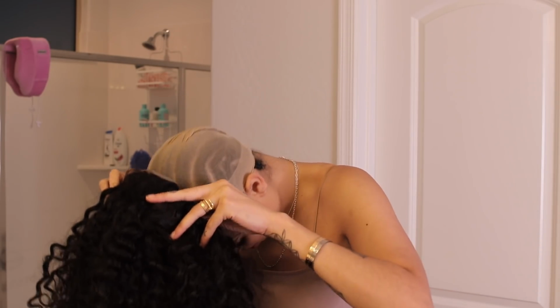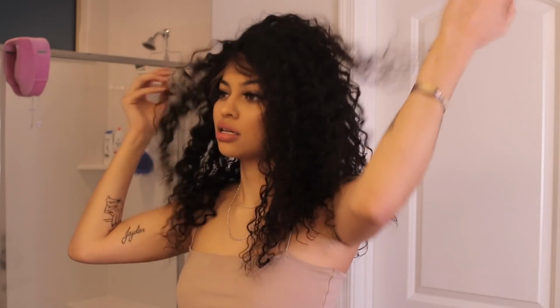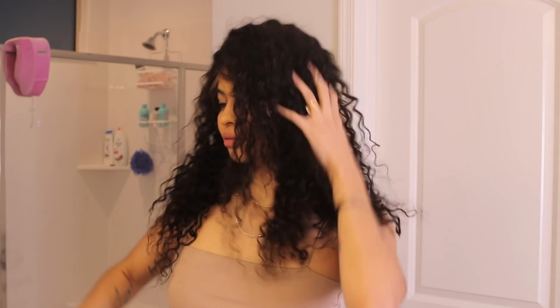This is my natural hair pattern. So if anybody has ever wondered how curly my hair is naturally, this is literally exactly to a T. Watch my last update, you can kind of see my hair texture. Let's see. I'm not gonna put the clips or anything. Oh my gosh.